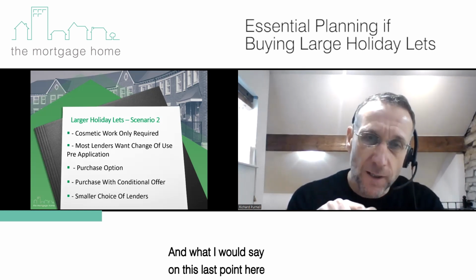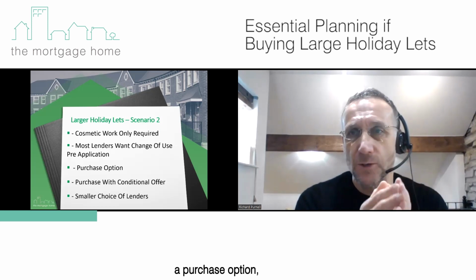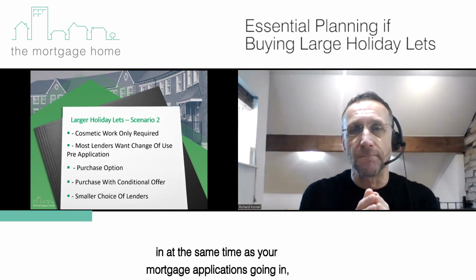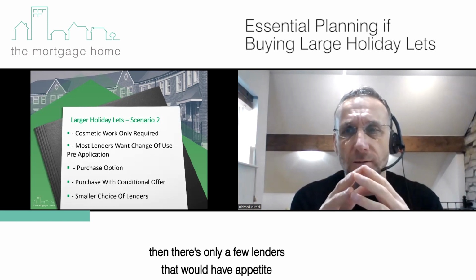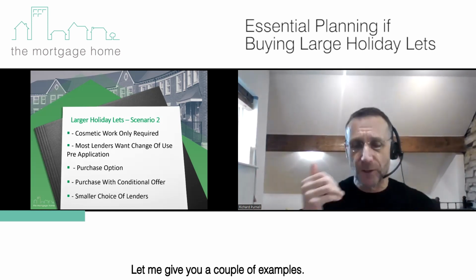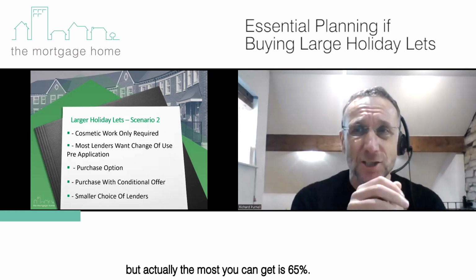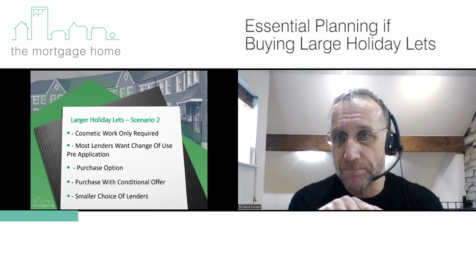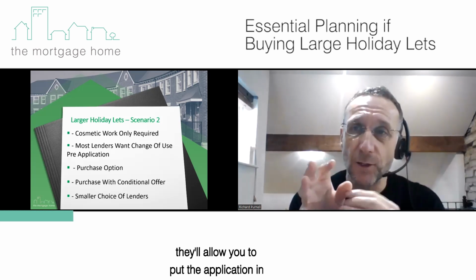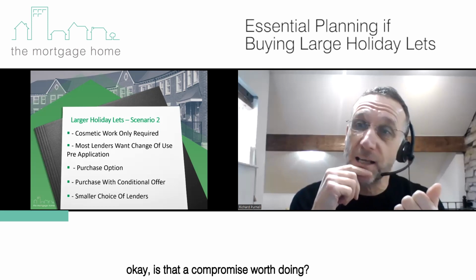And what I would say on this last point is that if you can't negotiate a purchase option with your vendor, so you are having to put your change of use in at the same time as your mortgage application is going in, then there's only a few lenders that would have appetite to do that. And there's likely to be some compromises in what you can get on your finances. Let me give you a couple of examples. It might be that you really want 75%, but actually the most you can get is 65%. It might be that you really want interest only, but actually this lender, yes, they'll allow you to put the application in, but they want it on a repayment basis. And you've got to say, okay, is that a compromise worth doing?